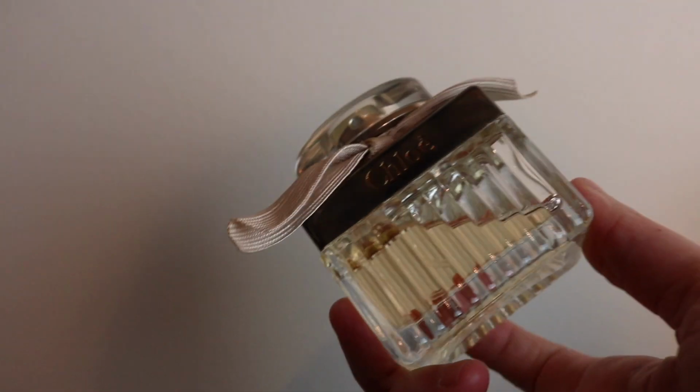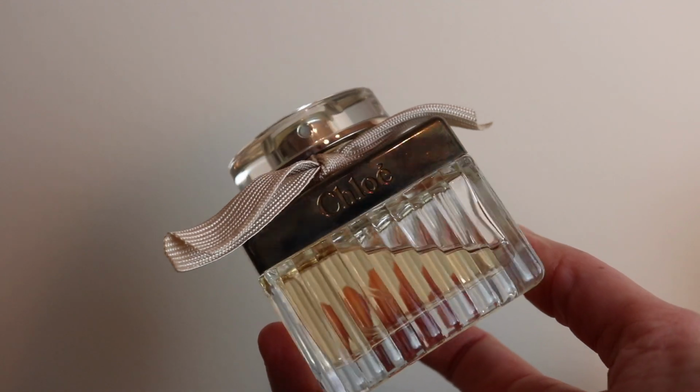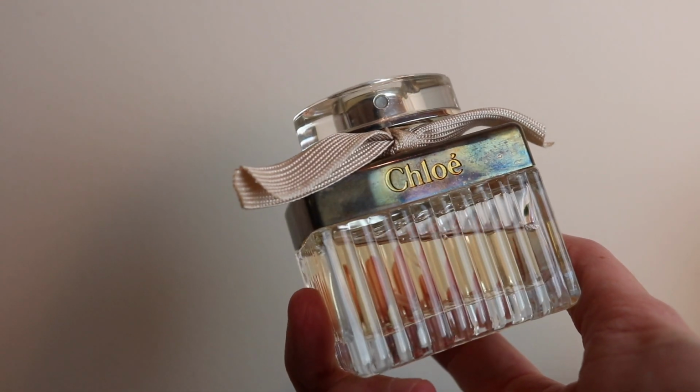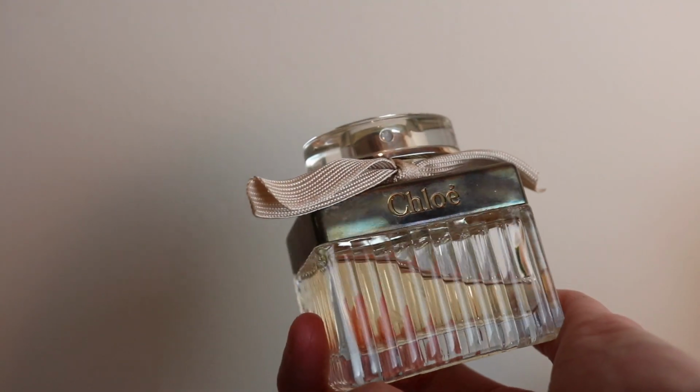Okay, next we've got Chloe Fragrances. Now I think my Chloe Love is down in a cabinet just because I want to keep it completely in the dark, so you'll see that in a different video. But the first one we have here is the original Chloe. This is the Eau de Parfum, and this is a stunning rose fragrance. I love it so much.